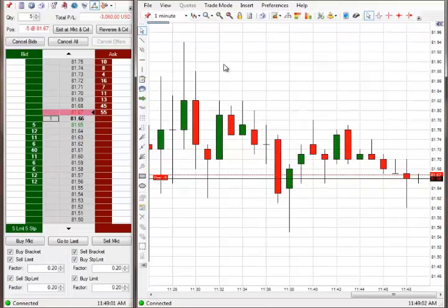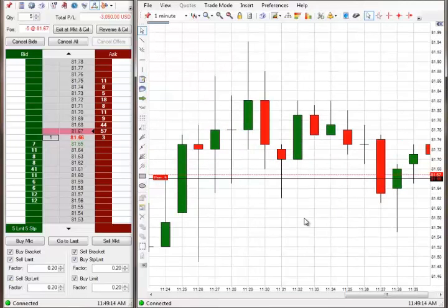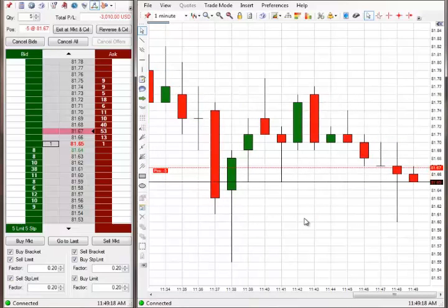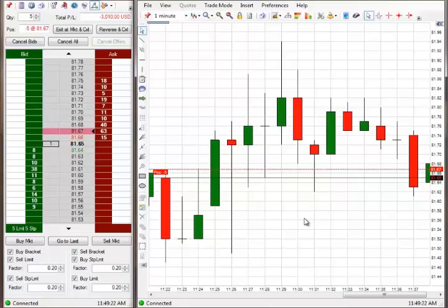All right, you know what it is? It's the range and these ticks. They're killing me. I miscalculated. I don't believe I did that, but I apparently did it. All right, so wait a second here now. Let's recalculate this thing.